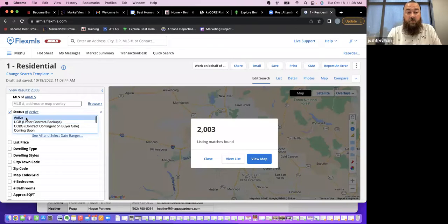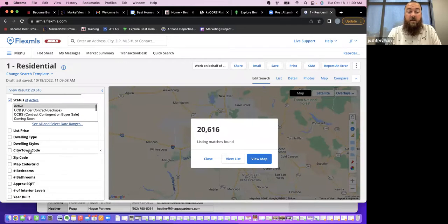Okay. So you can search automatically. It will have active and coming soons. All right. If you want to highlight multiple boxes, you just hold the command key down and you can pick as many boxes as you want. All right. So we always search active and coming soon. Your list price, very self-explanatory, dwelling type, dwelling styles, city. So you can search by city and town.